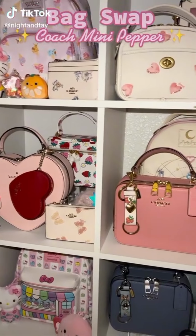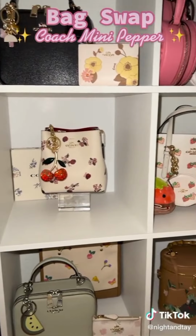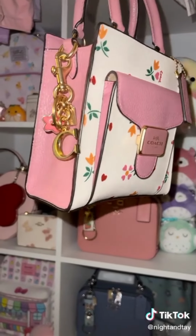This is going to be another bag swap video, but I wanted to take this opportunity to show you guys what fits in the Coach Mini Pepper. So here is the bag that we're using. This is one of my favorite bags. It's the Coach Mini Pepper with heart petal print. This is from Valentine's Day.